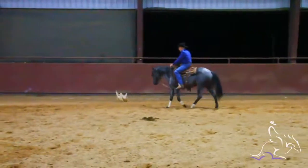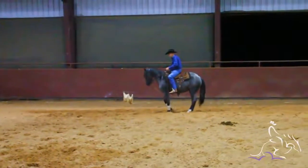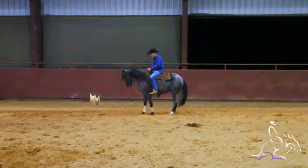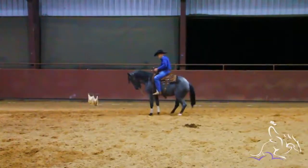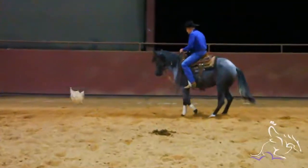So I know that she's thinking about what I want. I want her completely relaxed, not concerned that I'm going to get after her, and not concerned that that cow's going to hurt her. I want her to gain some confidence on that cow, that if she learns to draw back here, then she can beat that cow every time.